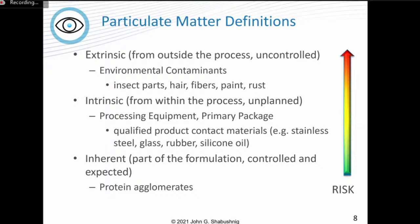Another category of particles are those that we call intrinsic. Those come from within the process. They're unplanned. We don't want them in our products, but we do see them generally at very low levels. These are generally associated with the processing equipment or the primary package, but they are generally qualified product contact materials and are generally coming from sterilized or at least sanitized components. Things like stainless steel, glass, rubber, silicone oil. So they pose a lesser risk both to the patient and to the product stability itself.